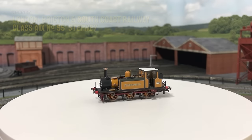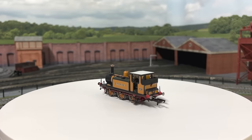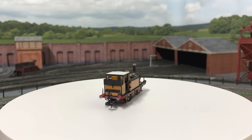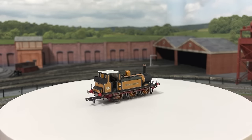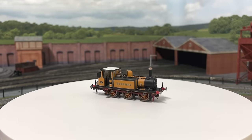This Stepney is a custom. I used a Hornby Brighton Works as a base, rubbed off the name and number, and added Stepney name decals and a 55 number plate onto it to reflect how it currently looks on the Bluebell Railway. One of the easiest mod jobs I think I've ever done, if I'm honest.